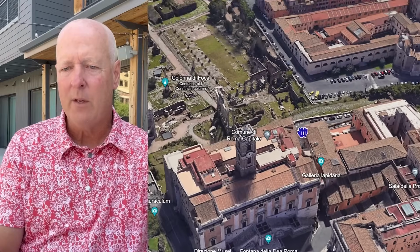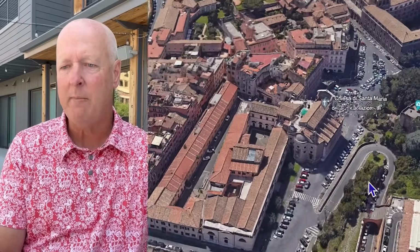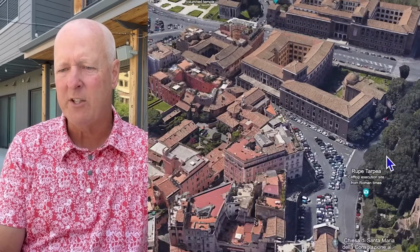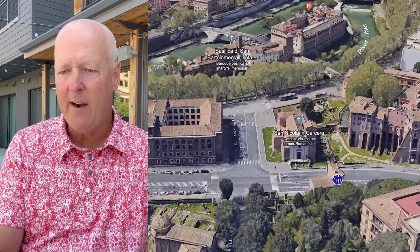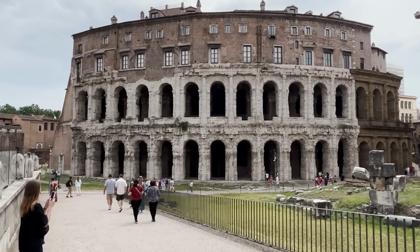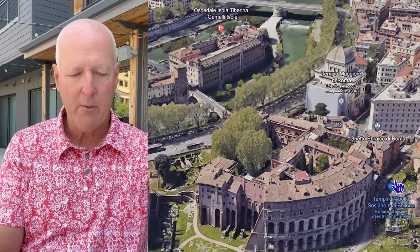From there, the GPS is going to take you on this backside. There are other ways of doing it, but this GPS is going to take you on the backside and right around the block. I'm going to try to speed this up, otherwise this video is going to take forever, and I don't want to lose your attention. So you're going to walk around there, and then you're going to come in here. This is the Theater of Marcellus. As you walk through these ruins, they're really quite interesting.